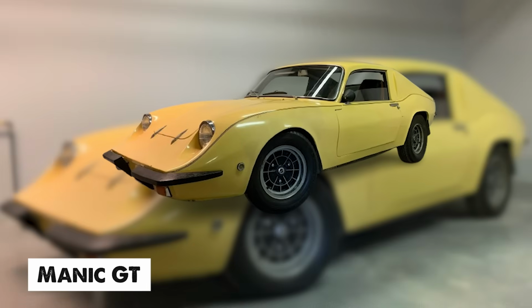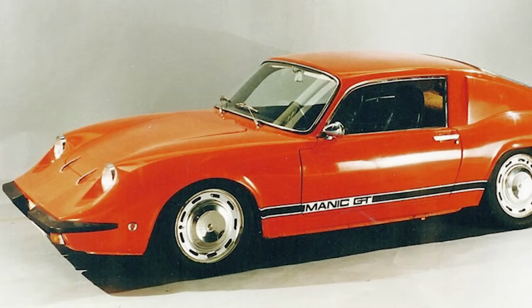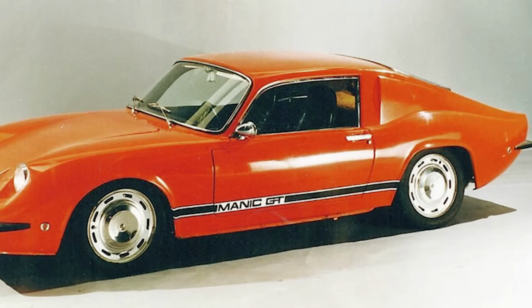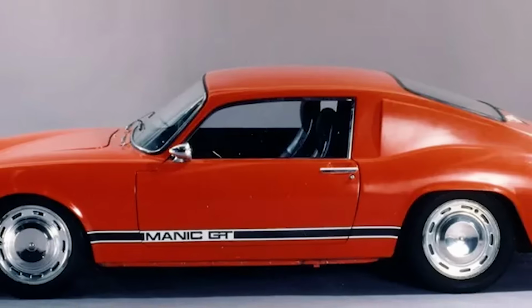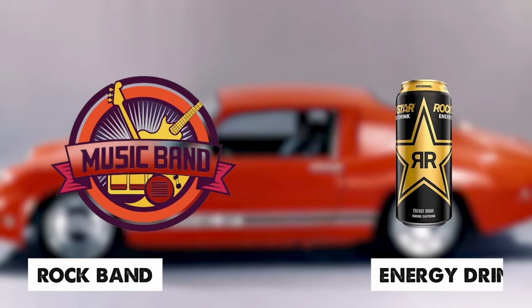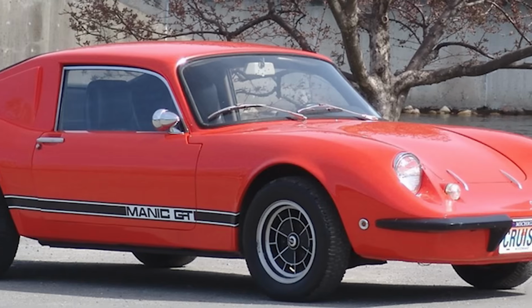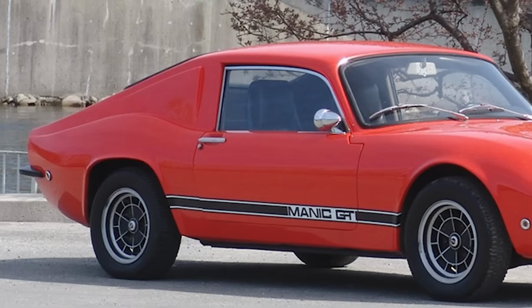This car was called the Manic GT. It was unusual, bold, and built by people who were not known for building cars at all. The name might sound like a rock band or an energy drink, but this was a real car, and its story is one of ambition, problems, and a very short production run.